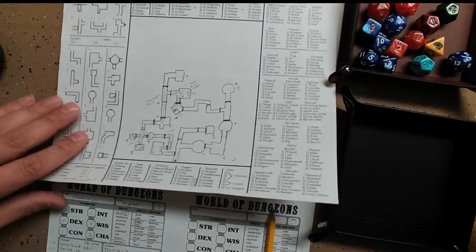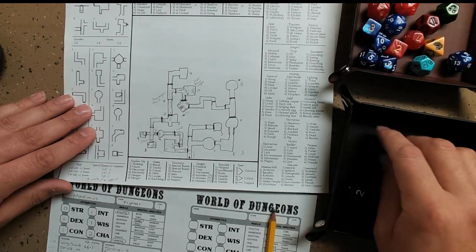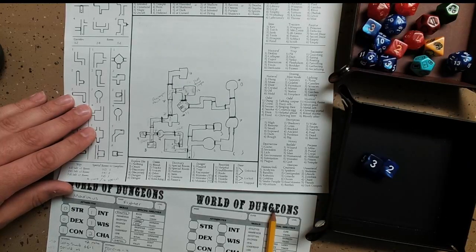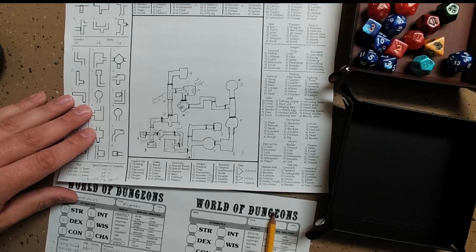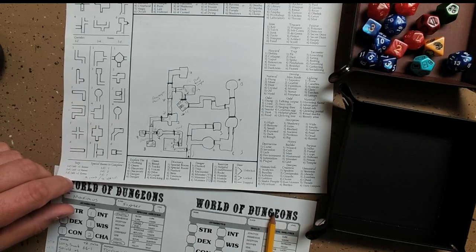Let's roll. This will be intelligence. 5. We don't really see anything unusual about this stone coffin. Now the guides, though, they probably have an advantage here. I'm going to ask them, do you guys recognize anything in here? And they're going to look around. I'm going to give them a bonus on this one, so I'll roll 3.